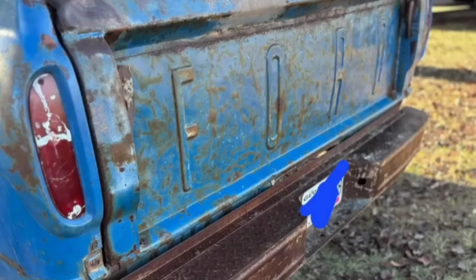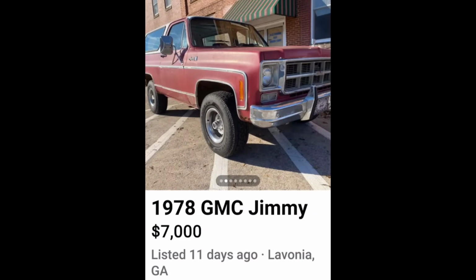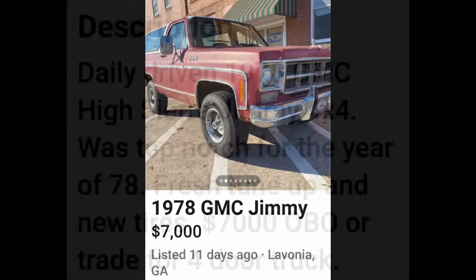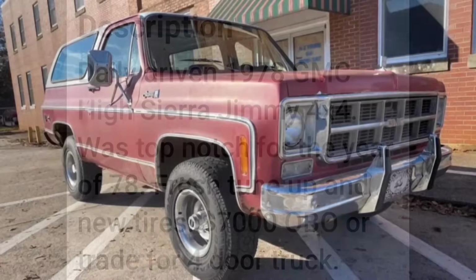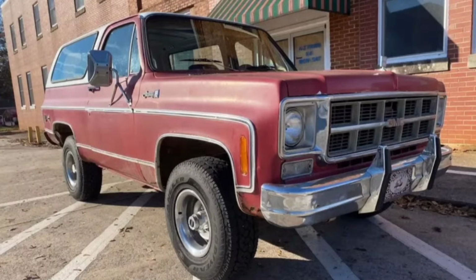Nice little starter point for somebody who's looking for a little unibody. Up next, got a 1978 Jimmy for $7,000. This one here is the High Sierra, one of the top of the lines from back in 1978. So it's got a fresh tune-up. He will trade for a four-door.